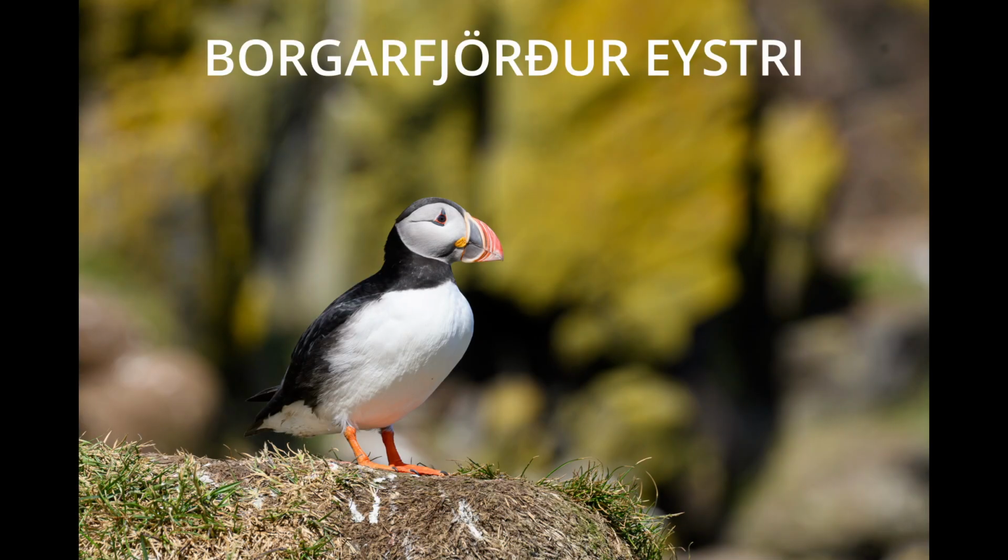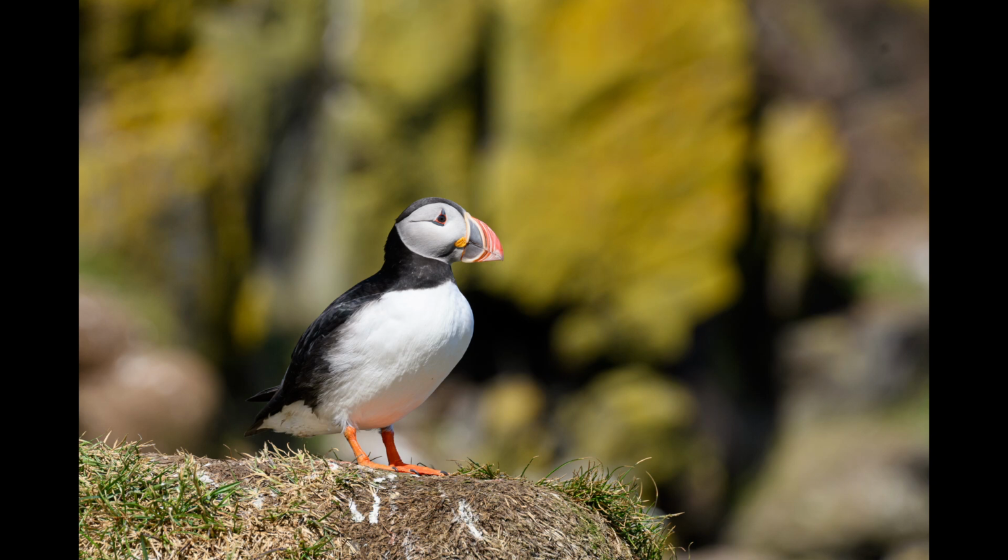So our next stop was Borgarfjörður Eystri up in the East Fjords. This was about 3 or 4 days after Dyrhólaey. And some of the things I'd seen showed that there was a decent sized colony up there, and there were some platforms so you could get relatively close. But given our previous experiences, I was a little worried that this was going to be another area where we were just going to kind of strike out.